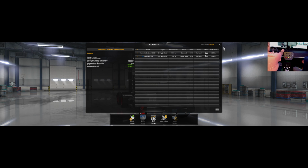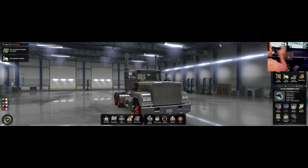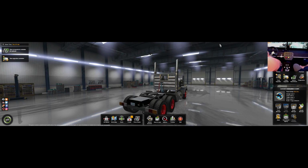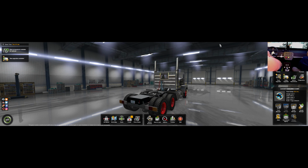Their daily profit needs to go up. Look, they got 605 horsepower. We're a little bit better, but we have 31,000 in the bank. So once we get a little bit better, we can get some more trucks and stuff. I have looked at some other mods and everything.